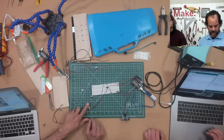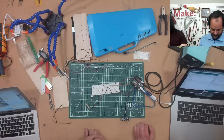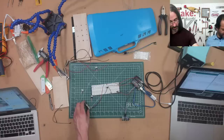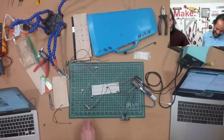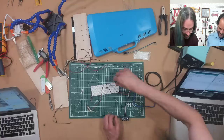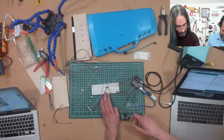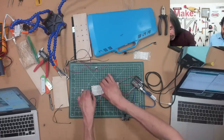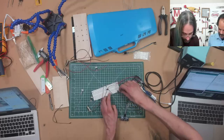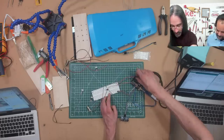Noticing that our solenoid's getting pretty warm, too. Well, it's got 12 volts flowing through it. That is operating as expected, but it's still firing. Okay, why is... Do we just have a plain old-fashioned short? So we can see that we're getting good readings in.